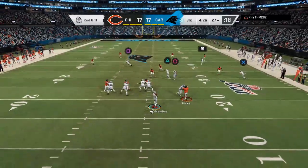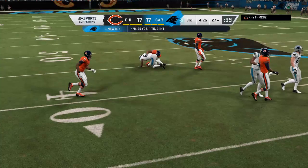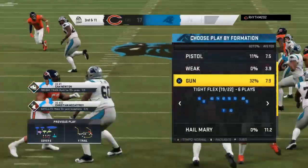To try again after the sack. Newton. And this will be incomplete. Physical play on the football there, and it's second down.